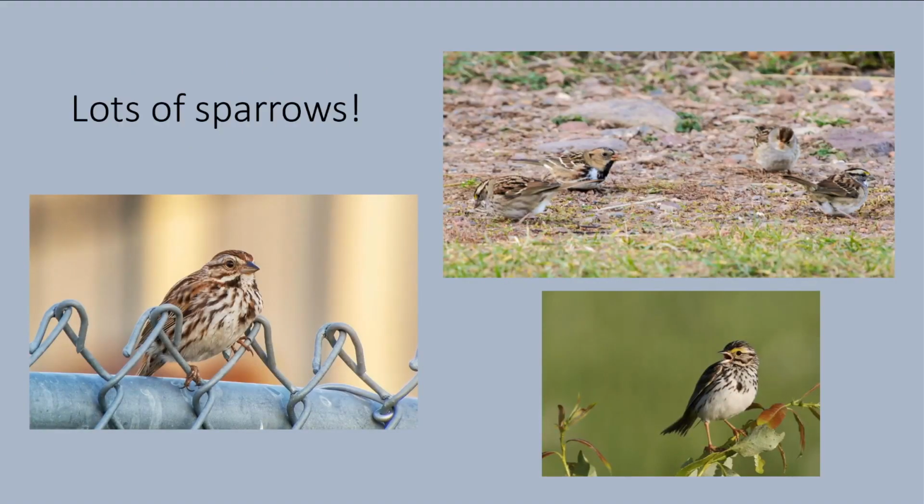And going along with even more sparrows, we have a song sparrow on a fence right on the Lake Superior shoreline, actually, from a few years ago. And in the upper right, there's a little kaleidoscope of sparrows, 3 different species to be specific. I'll walk you through them as if we're in the field together.